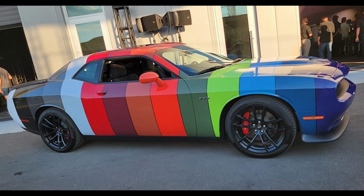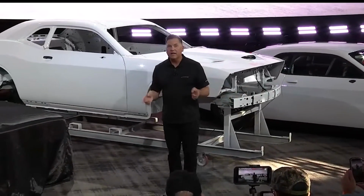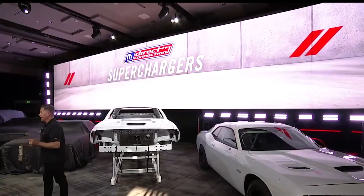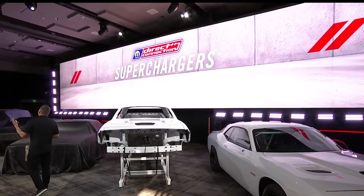So let me know what you guys think about this new wrap option and the lack of support to install it. I would think that Power Brokers would have been the perfect solution if Dodge didn't want to install it at the factory. But Power Brokers won't install the wrap. Are they even going to install the carbon fiber pieces that Speedkore will provide to Dodge?